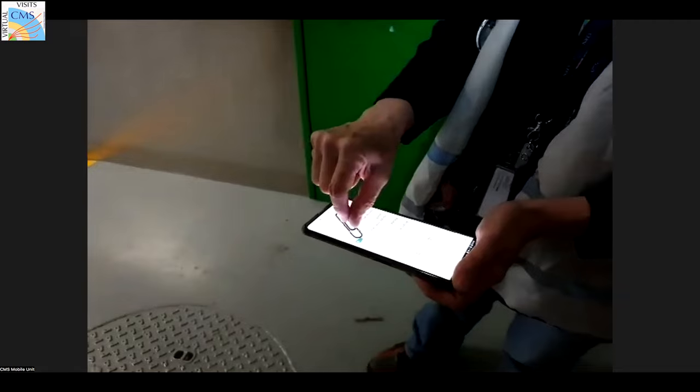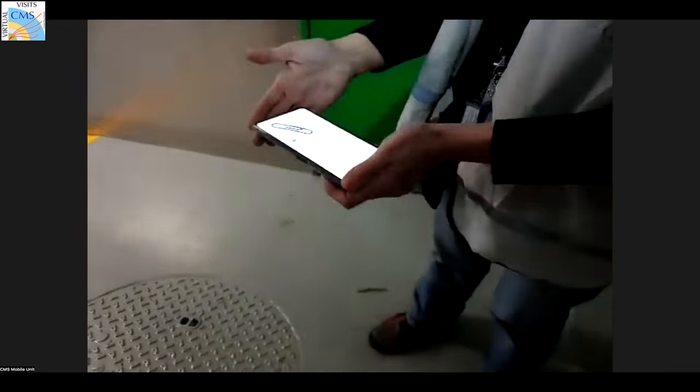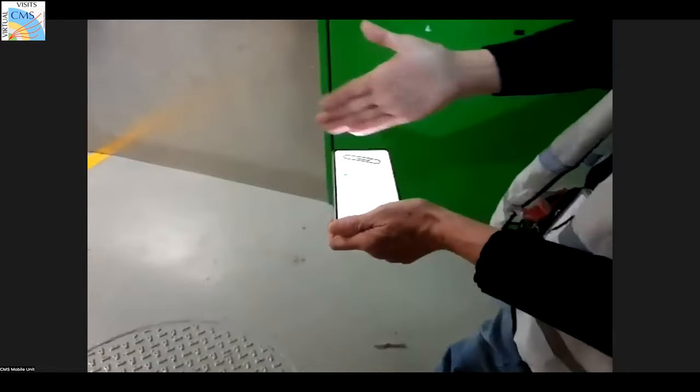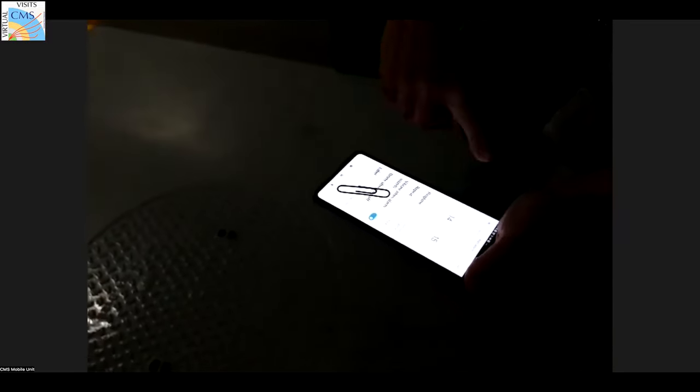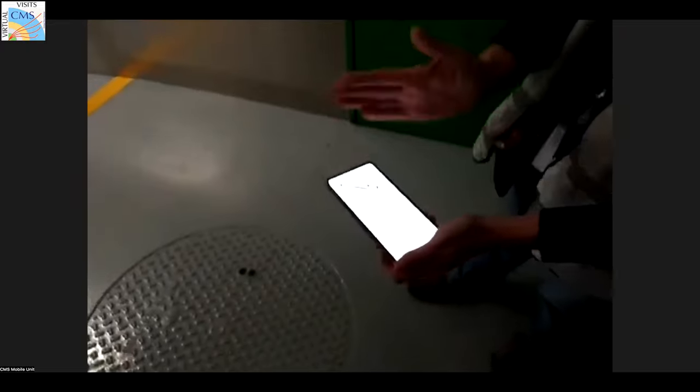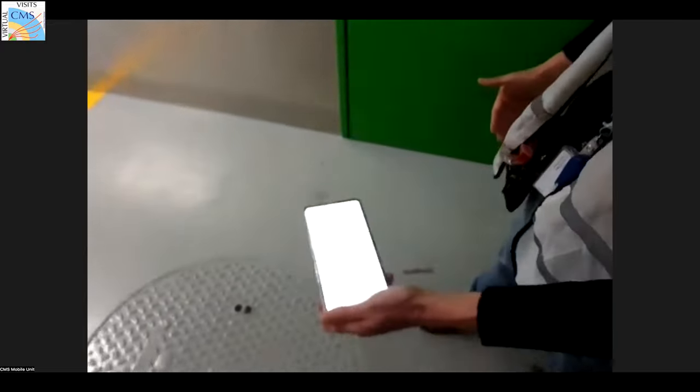And this is because this clip is showing us the line of the magnetic field. You see? As I move, the clip changes position, which means that the lines of the magnetic field are moving here. They are changing their direction.